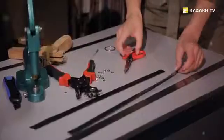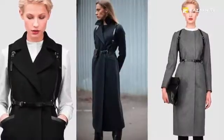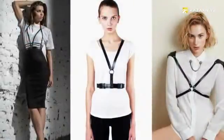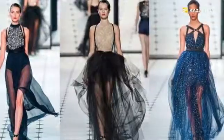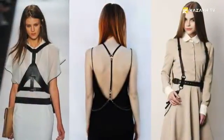Such women are not afraid of experiments. Well, in the fashion world, epatage has long become one of the ways of self-expression. Some people wear them over coats and jackets in winter. It looks very refreshing. It is an actual trend because each time the sword belt is modified. Something comes into fashion, something goes out. Now, designers are actively using leather sword belts in their collections.